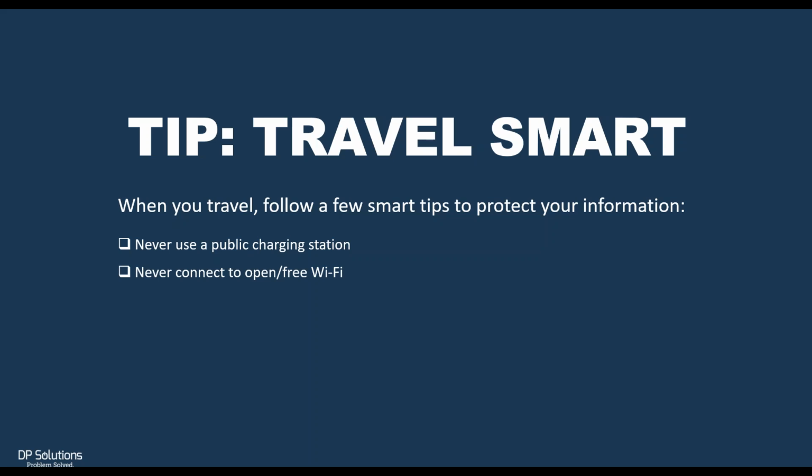Never connect to open free Wi-Fi. I don't know if never is necessarily the right term, but you certainly shouldn't connect to these open free Wi-Fi things if you're not using a personal VPN. You shouldn't be doing it if you're doing really sensitive work via a free Wi-Fi.